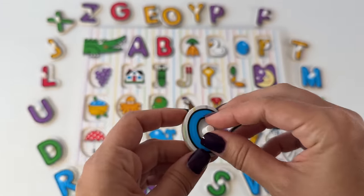Next, I for insect. Here's the I. Let's trace the I. Straight line down, pick up, line on the top, line on the bottom. I. Say, insect.